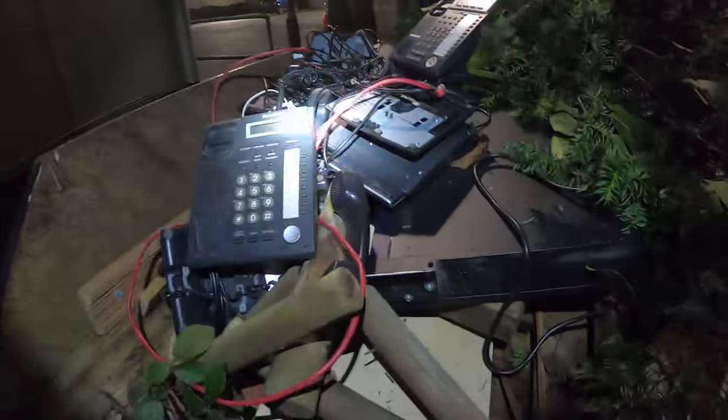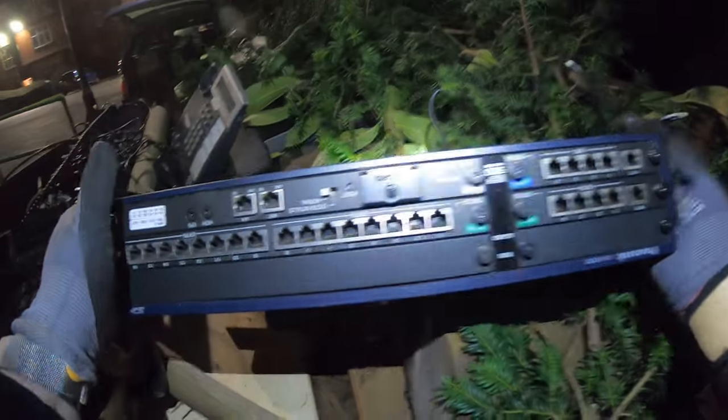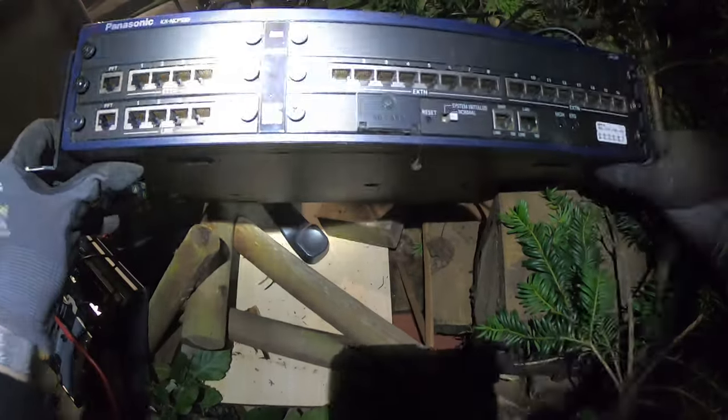Oh my gosh, look at this. Oh my god, guys, look. It's got cable. What is this? What is this thing buried in here? Oh, it's got some lovely weight to it. Oh my god. Yes. This is the main phone system. Oh, fantastic. That's got to have some decent boards in it. It's just got to. I'm going to put this one straight in the car.